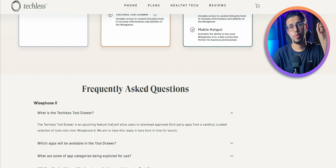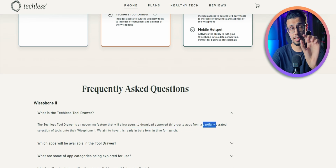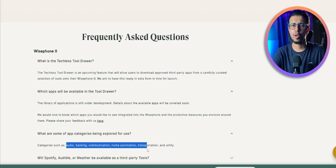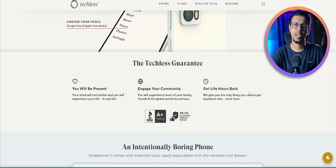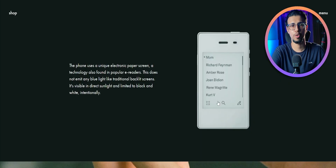And this year they seem to be working on adding third-party app support as well, at least a few of them that they select. They're calling it the Techless tool drawer. And according to them, it will be available by the time you get this device in June. It'll primarily be around banking and all these other essential apps, no social media as such. Because it's an intentionally boring phone. And honestly, the form factor and everything seems modern. It seems to be a better device than something like the Lite phone which we have seen.